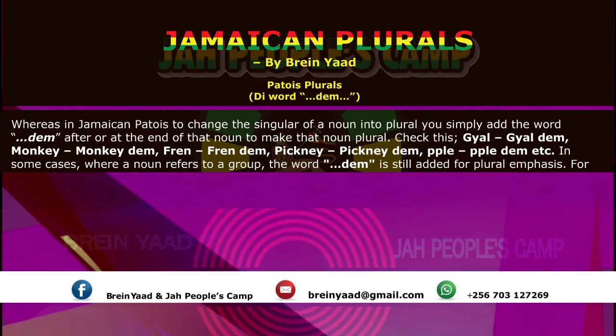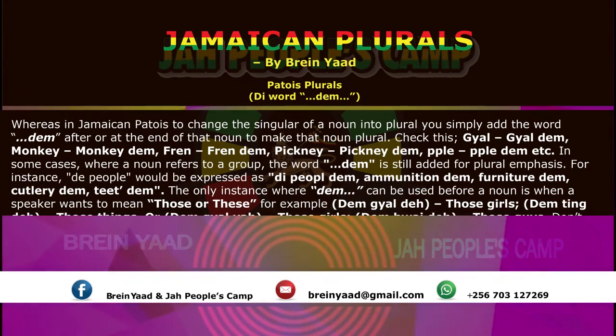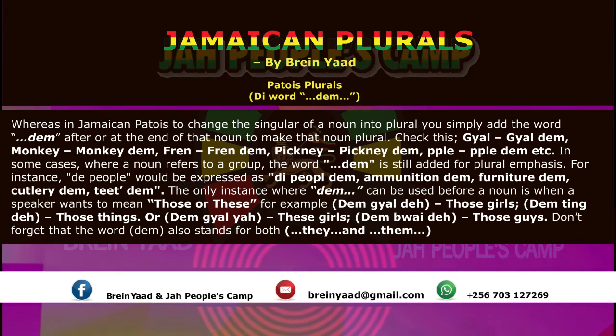In some cases, where a noun refers to a group, the word them is still added for plural emphasis. For instance, the people would be expressed as the peep them, ammunition them, furniture them, cutlery them, teeth them.